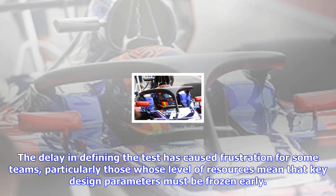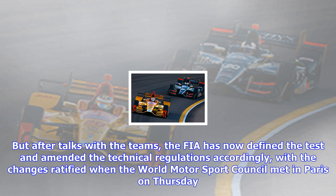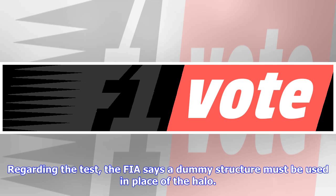Regarding the test, the FIA says a dummy structure must be used in place of the Halo. For each test, peak loads must be applied in less than 3 minutes and be maintained for 5 seconds. After 5 seconds of application, there must be no failure of any part of the survival cell or of any attachment between the structure and the survival cell. The nature of the load and the way in which it is applied is detailed in the regulations. The FIA added that all static and dynamic load tests must be performed with the secondary roll structure, whether dummy or otherwise, removed.